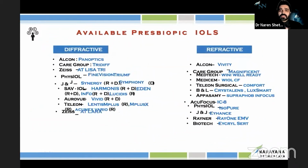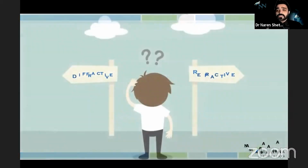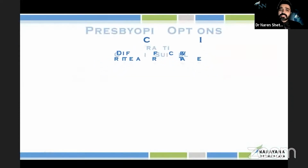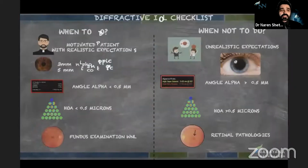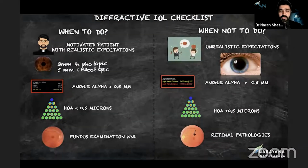To make it very simple, what I follow is just to categorize into diffractive and refractive presbyopic IOLs. And then how does your decision making happen? So how do you choose a diffractive or a refractive IOL? Let's say, if a patient wants a presbyopic option, then you have to look for the diffractive IOL suitability criteria. That is, I think, pretty standard. First and foremost, the patient should be motivated. Most of the eye should be normal, and the rest of the scenarios.